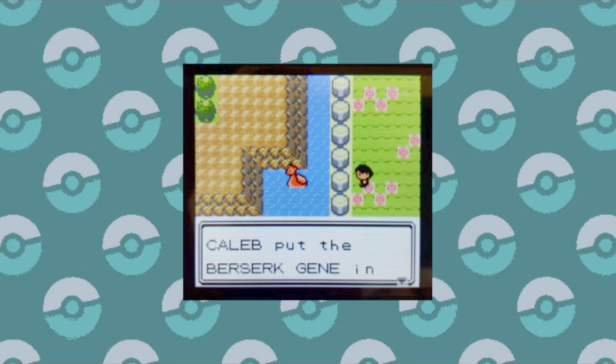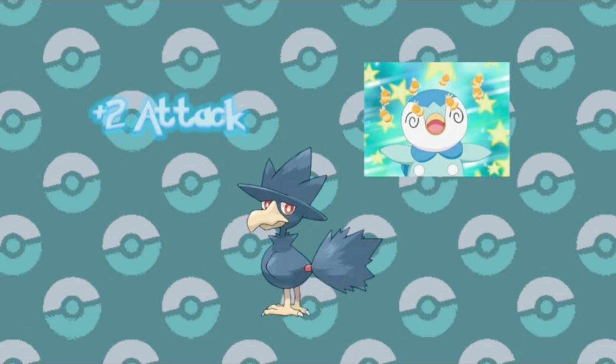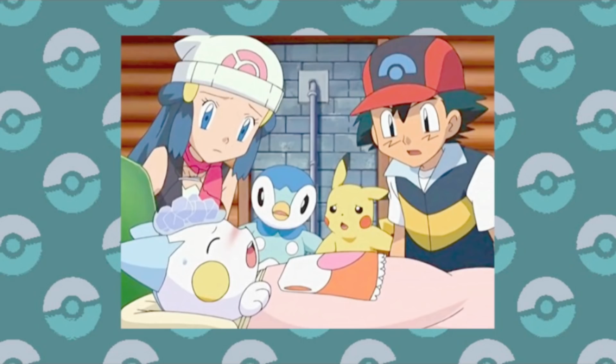This item will raise a Pokemon's attack 2 stages, but will also confuse them. And just as quickly as you've discovered and used this unique item, it's been used up. Apparently, splicing Mewtwo's corrupted DNA into your own will make you stronger, but does predictably have some adverse side effects.